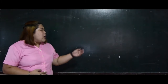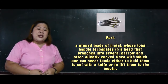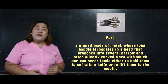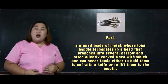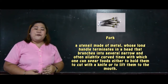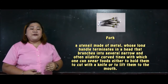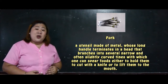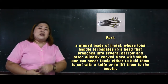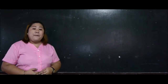Okay, number 4 is the fork. A fork is a utensil made of metal whose long handle terminates in a head that branches into several narrow, often slightly curved tines, which one can use to spear food, either to hold it, to cut it with a knife, or to lift it to the mouth. Okay, in our dialect, fork is known as tinidor.